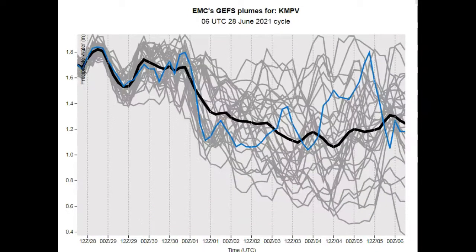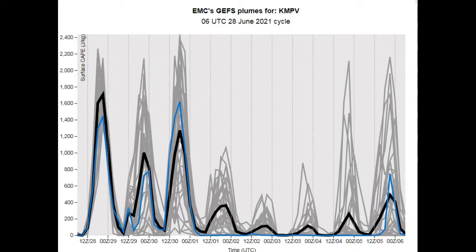This is precipitable water where we're at its highest points, and then eventually over the next few days after Wednesday, we'll start to see a little bit less. But you can see the bit of business here. It's almost noise. As one might expect, convective available potential energy is quite high, and that's what you're looking at here over the next few days.